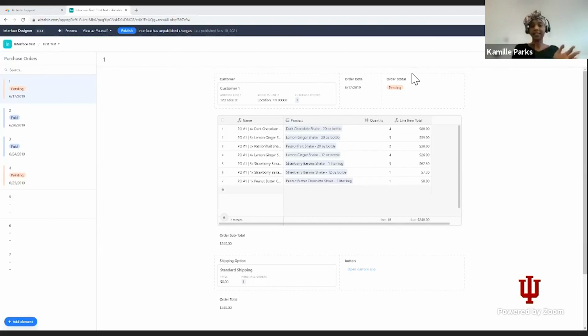You can't say select customer 1 and then have a chart for customer 1's products or whatever and have that match up if you're using Amplify. This is what Interfaces allows you to do. And not every app that's in the marketplace has been converted to be interface compatible.